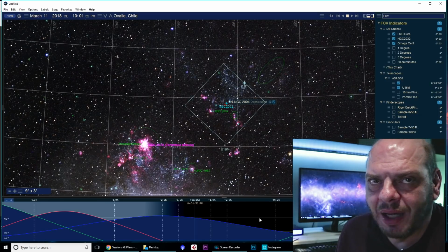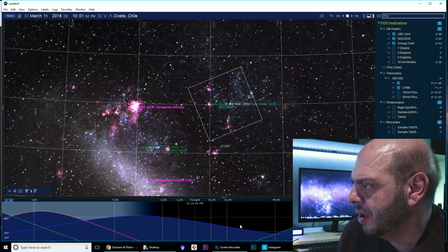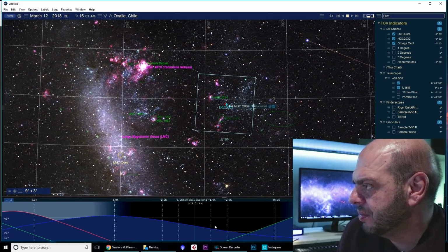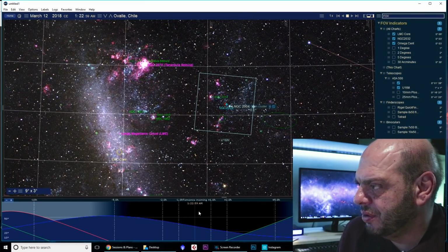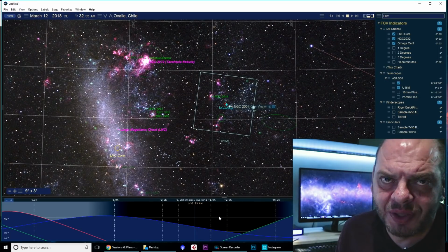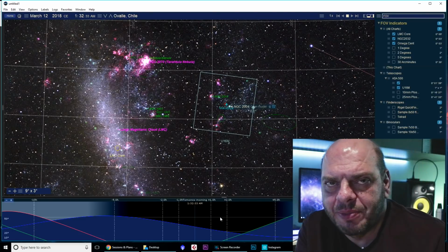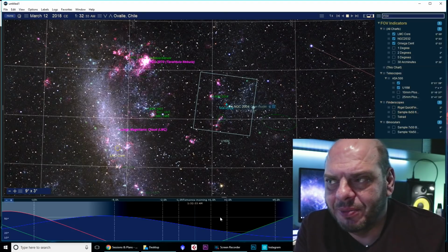And I got to stop before it gets to 30 degrees above. So if I move forward here in time, that is going to happen approximately 30 degrees right here, about 1:23 a.m. in the morning. So that's about 3 hours of imaging time. I'm just going to shoot 1 hour tonight, but in a couple of days, I'm going to do the rest of all the subframes after I inspect the frames that I get from tonight's imaging session.